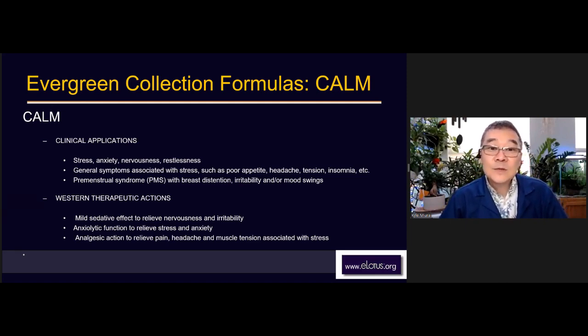General symptoms: poor appetite, headache, tension, insomnia, PMS, irritability, mood swings. Western therapeutic actions: mild sedative effect to relieve nervousness and irritability. It has an anxiolytic function to relieve stress and anxiety. Analgesic action to relieve pain, headache, muscle tension associated with stress.